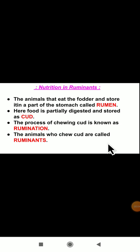Dear students, in the previous video class we were studying the chapter nutrition in animals. In the previous video we learnt how nutrition takes place in amoeba, and nutrition in human beings also we learnt. Today in this class we are going to study how nutrition takes place in ruminants.